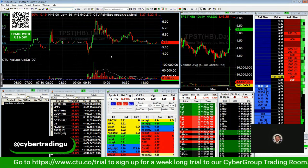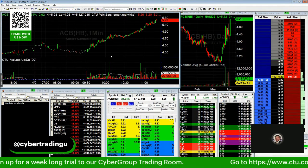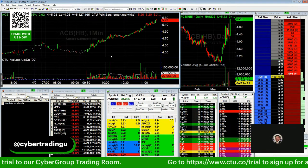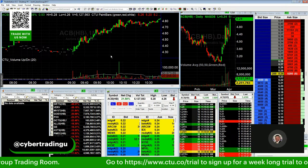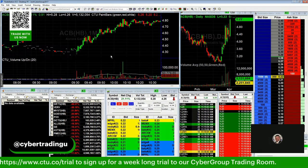What's next? And I'm seeing ACB. This is where we go back to ACB. This is where we go to CGC. And this moved up a little bit higher since. That's fine. I was kind of expecting it to a degree. But look at this resistance here.